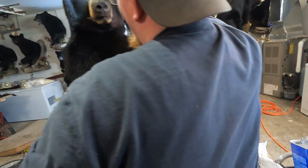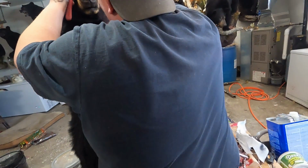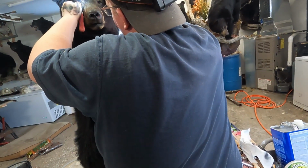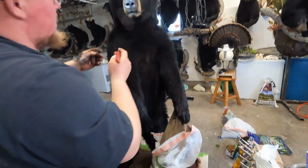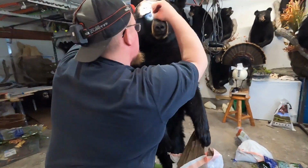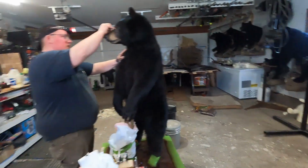I bet I repaint this side ten times more than I paint this side. Yeah. And I'm kind of left-handed, so it's not bad. I don't know how guys do that. Oh, I'm worthless with my left hand. It's just an angle thing. It's weird. I'm not putting much pressure on it. Basically, I can just scrape it off. Looks just like you did out in the woods.